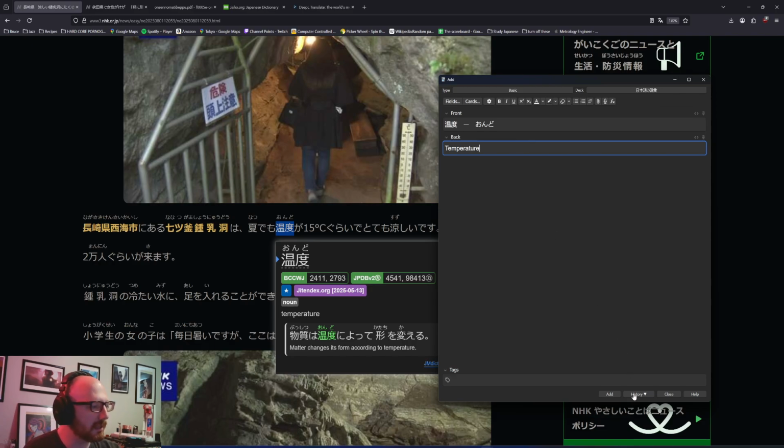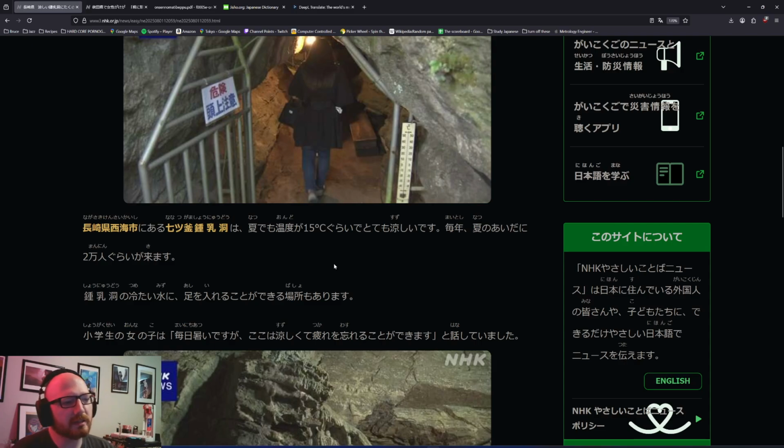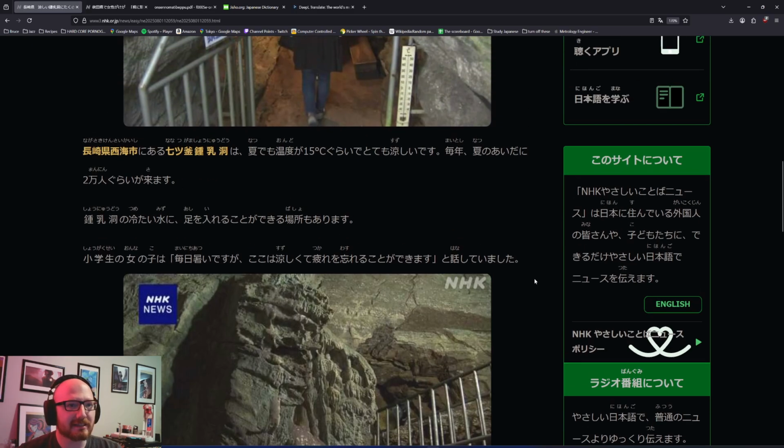温度。夏でも温度が15度ぐらいでとても涼しいです。毎年夏の間に2万人ぐらいが来ます。Really? So every year, during the summer period, around 20,000 people come to these caves. That's crazy. That is a sizable amount of people going into these caves.